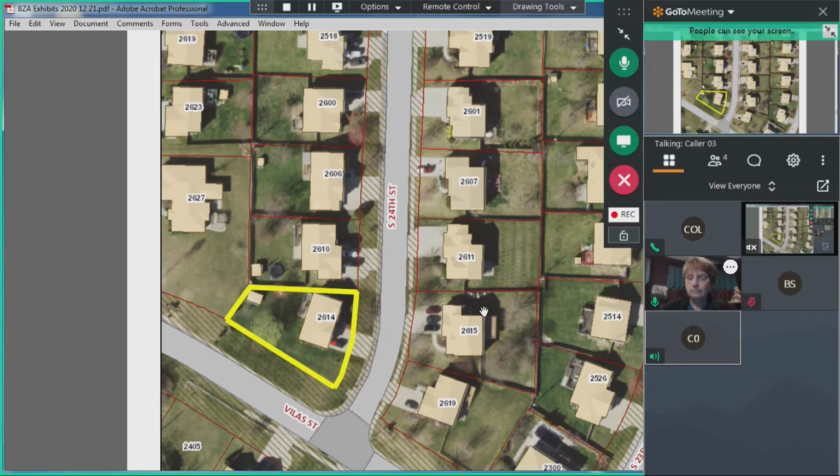You are the original property owner? Yes, sir. We bought it in 2003. Okay. Thank you. And we want to get you into your house as quickly as possible. Okay, now I'll close the public hearing.